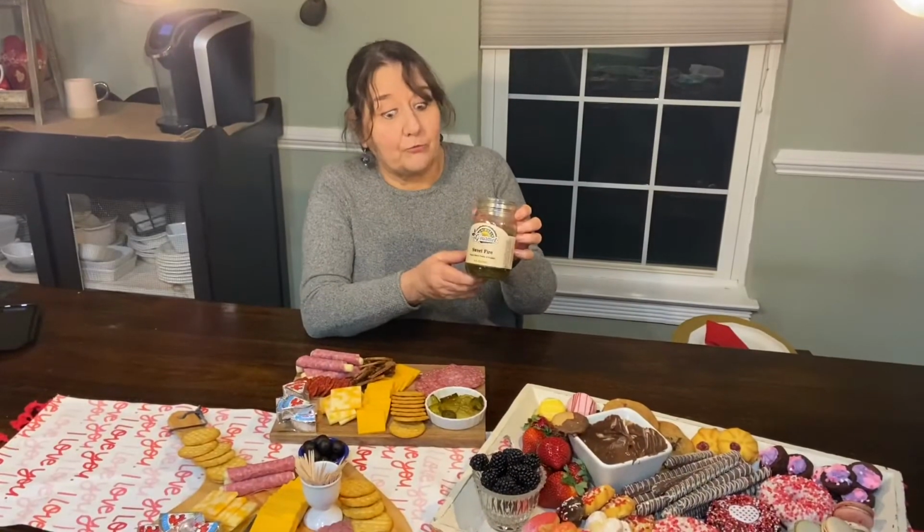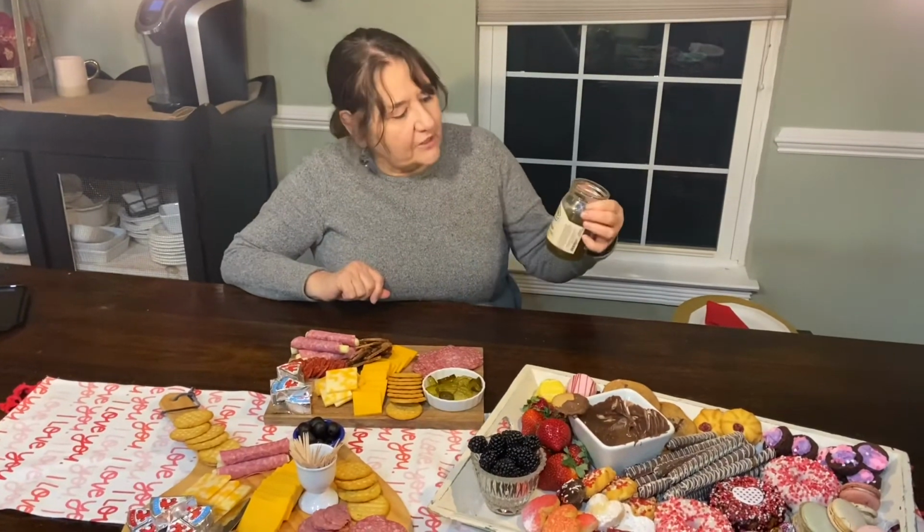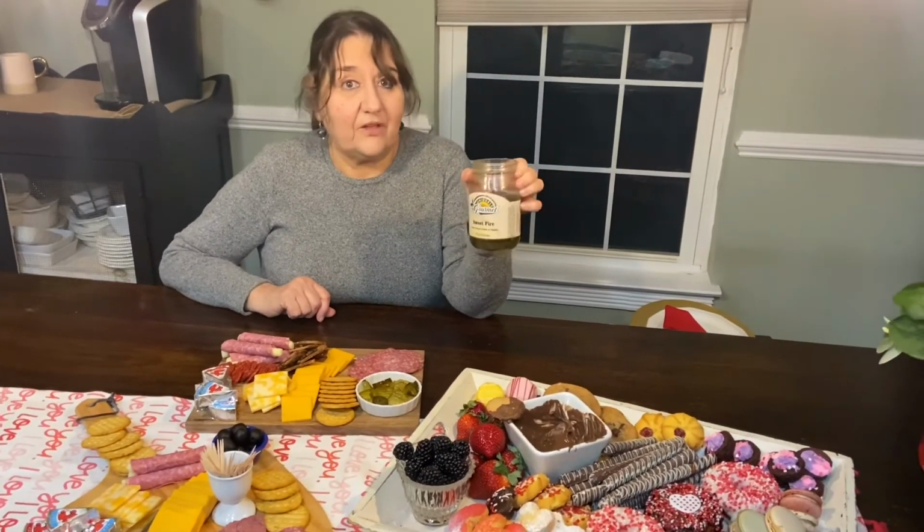These pickles add a great touch. They're called Sweet Fire. They are hot, but they're sweet. They're great.